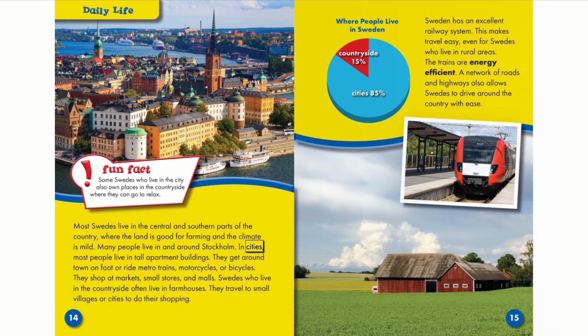In cities, most people live in tall apartment buildings. They get around town on foot or ride metro trains, motorcycles, or bicycles. They shop at markets, small stores, and malls. Swedes who live in the countryside often live in farmhouses. They travel to small villages or cities to do their shopping.